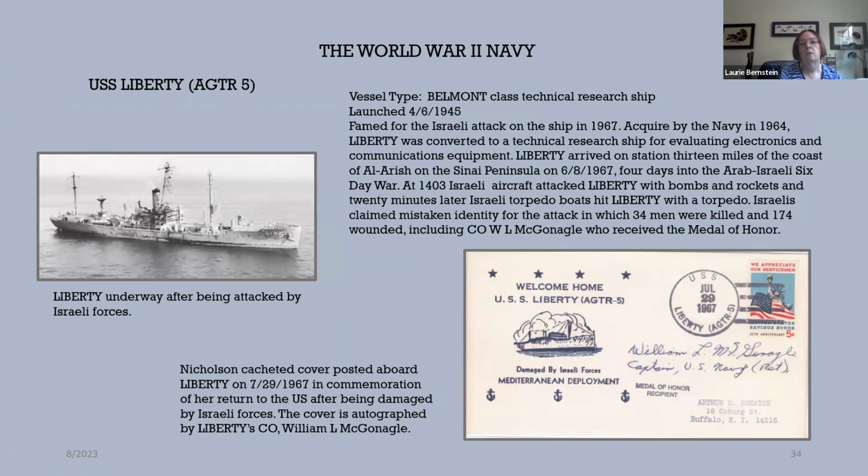USS Liberty, famed for the Israeli attack on the ship in 1967, was acquired by the Navy in 1964, converted to a technical research ship for evaluating electronics and communications. She was off the Sinai Peninsula 4 days into the Arab-Israeli 6-day war.